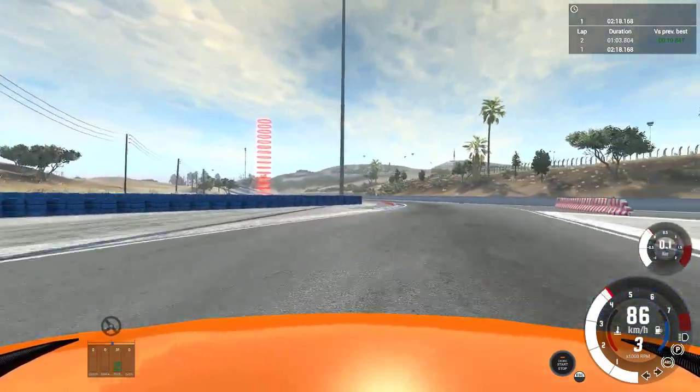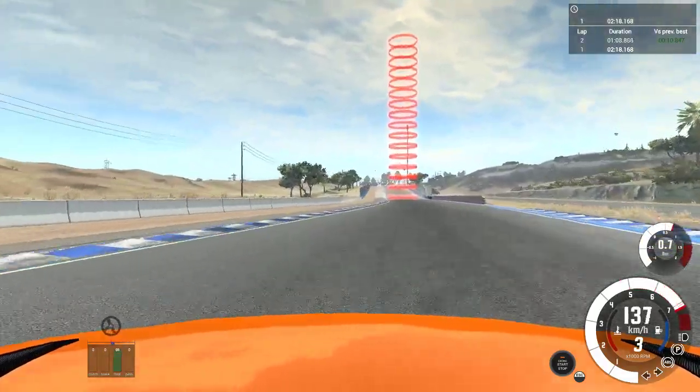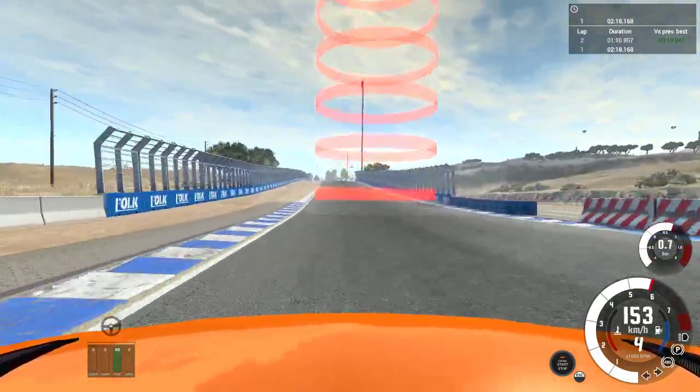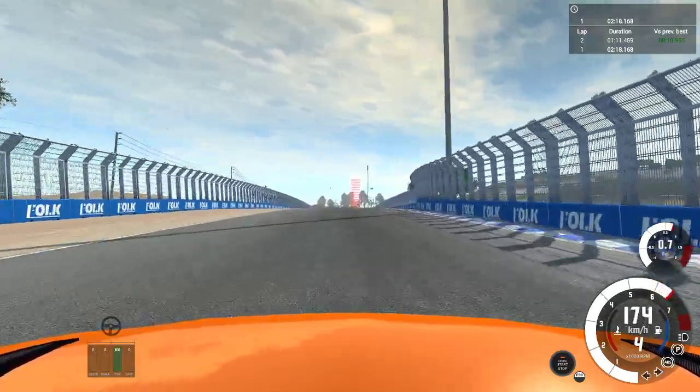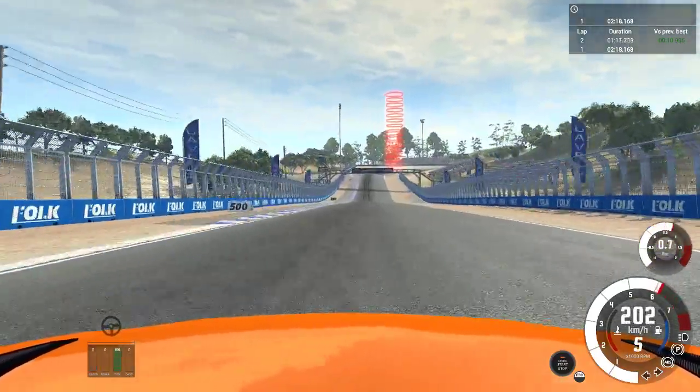At the apex a little, missing it a bit. That was a bit messy. That's what I was talking about. You get on the throttle and it just kills you. Even going over humps, it just kills you.